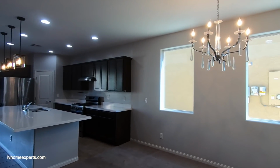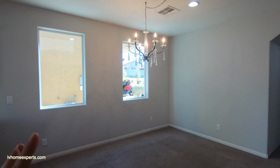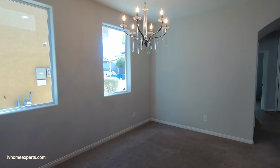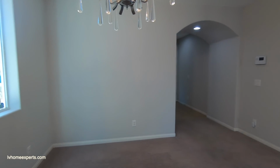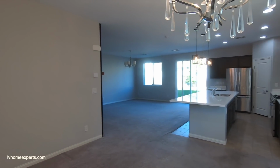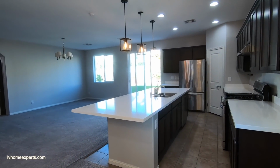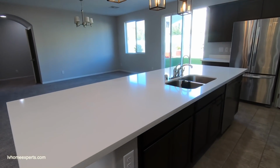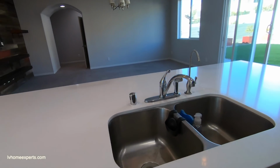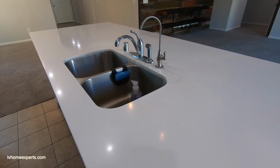Now, another thing right here, this was actually an upgrade for a chandelier. This is where you're going to put your dining room table, okay? Now, coming into the kitchen here, you have a nice 5 by 12-foot island. This is a quartz countertops, under-mounted sink, a dual basin.